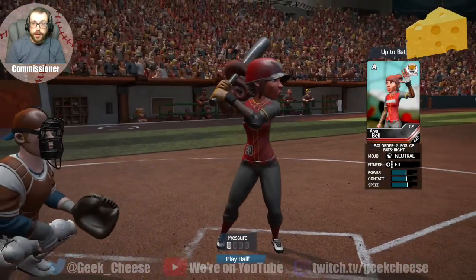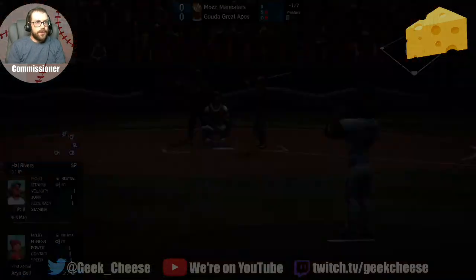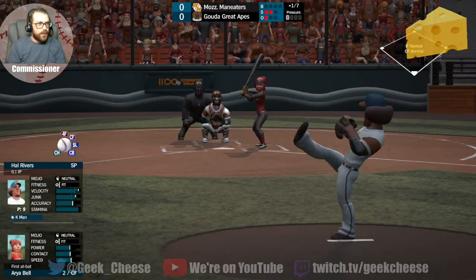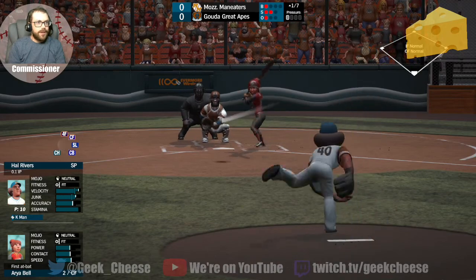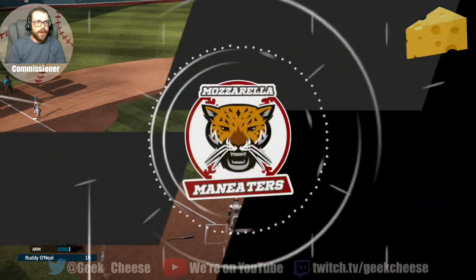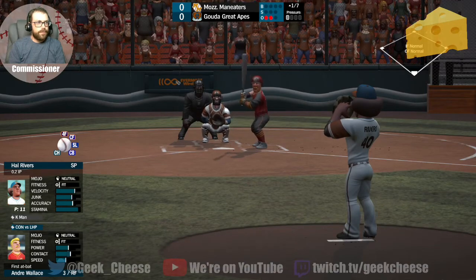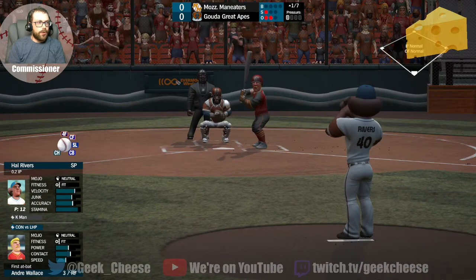Game number 4 here in the Winter League Challenge. Aria Bell steps in. Hal Rivers, more of a velocity pitcher, as you can see. Velocity junk all off the charts, and that's a little nubber to O'Neill at first, and that's out number 2 as Andre Wallace steps in. And quickly, foul ball and 1 strike.